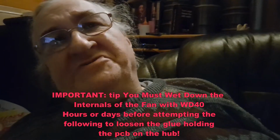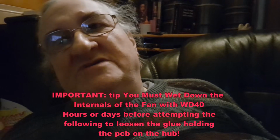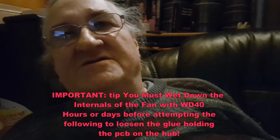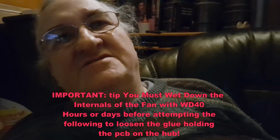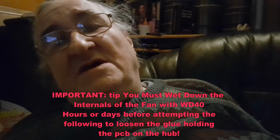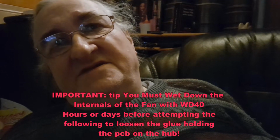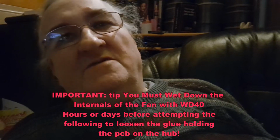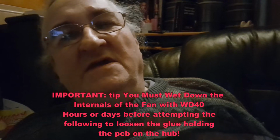Now, when you see me on the videos that follow, you'll see I use two very blunt knives. You use blunt knives simply because you don't want to accidentally cut any electronic components, and you want to make sure you get the blades behind the circuit board and behind the fan blades. Anyway, it worked out, as you'll see in the following video. I did a quick follow-up video showing them working. They were all working fine.